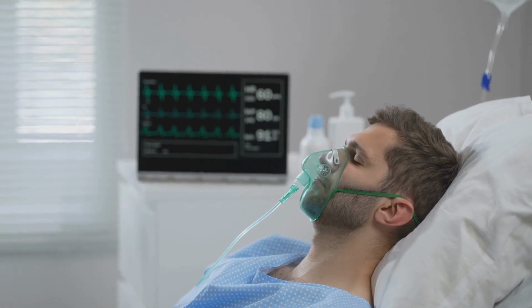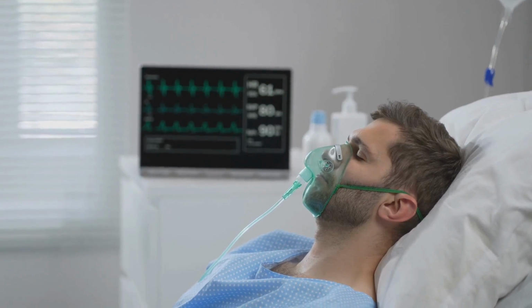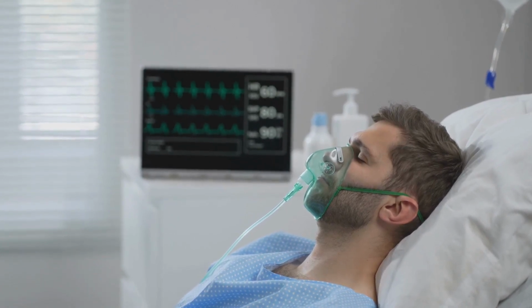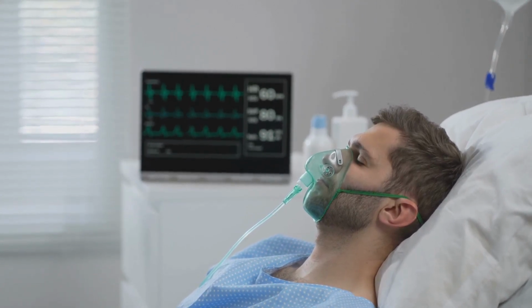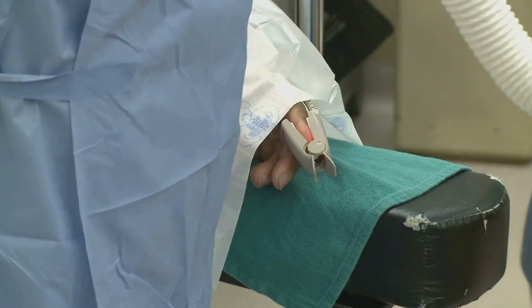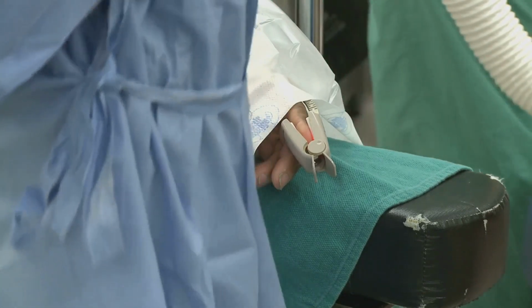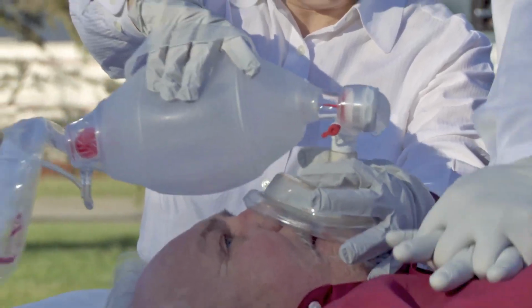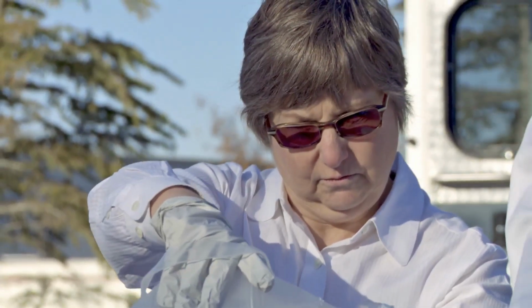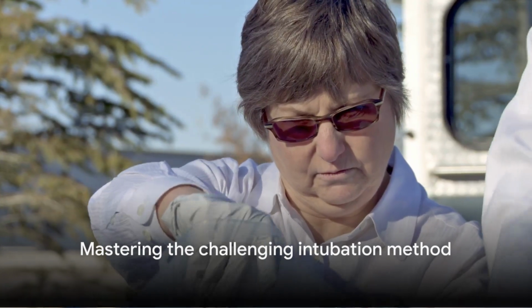You can do this by visualizing the tube passing through the vocal cords, observing chest rise and fall, and listening for bilateral breath sounds. Intubating without an oral airway and without maintaining ventilation is certainly more challenging, but it's a skill that can be invaluable in certain scenarios. Remember, practice makes perfect, and always prioritize patient safety. That covers our second method. It's a little more challenging, but with practice, it can be mastered.